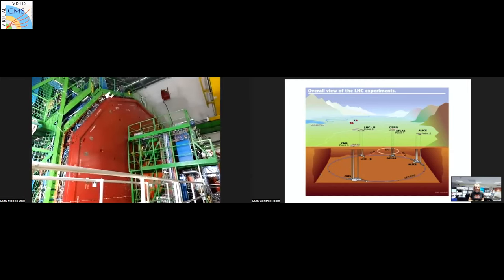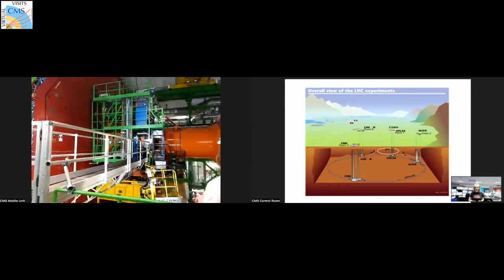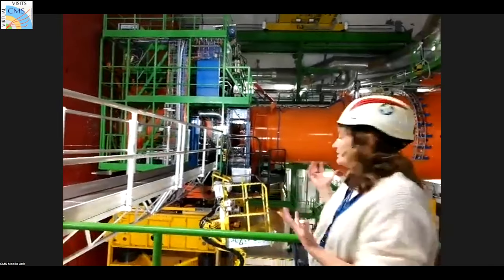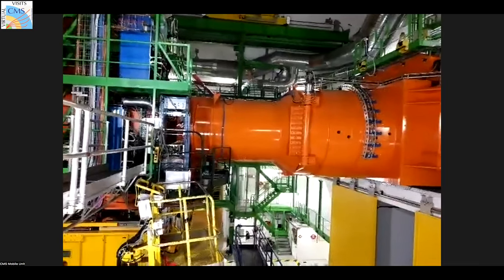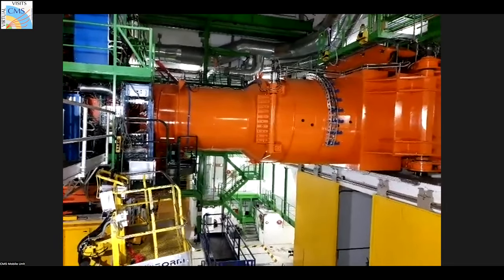So we are now on the other side of the detector, and you can see that this side was not open, so you cannot see the beam pipe. It's still completely covered. So this is how CMS looks when we are colliding, basically.